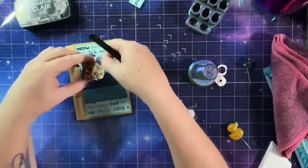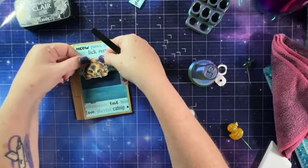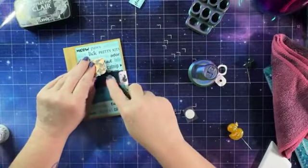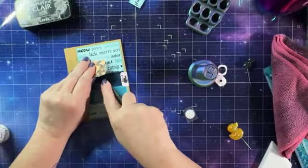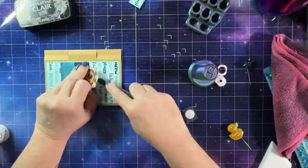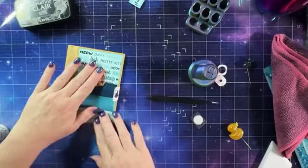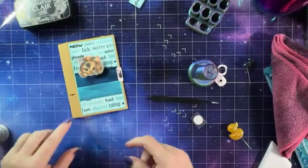Probably should have put the white gel pen on before I did this, but it's all good. So I'm going to set it down right here and press it down. And then I'm just going to take this and press that clear piece that attaches to the card. I'm just going to give it some extra presses so it doesn't pop off. Once you get it on there really good, you don't have any problems. But look, it's already like, woohoo!